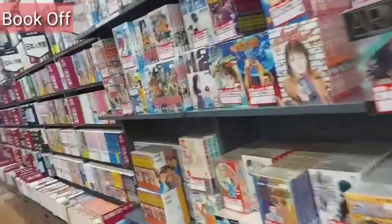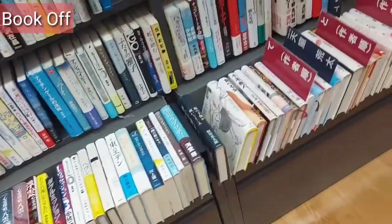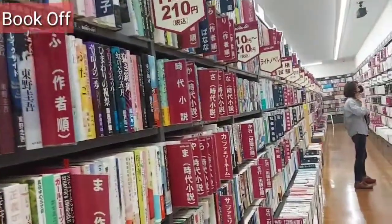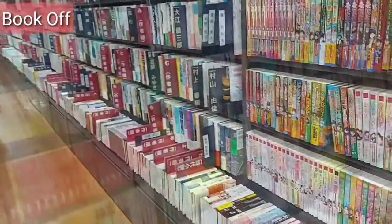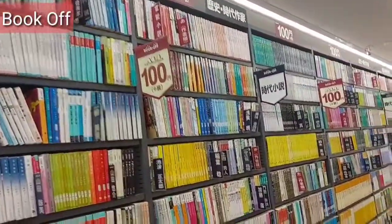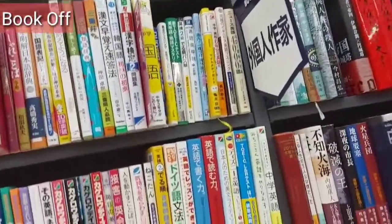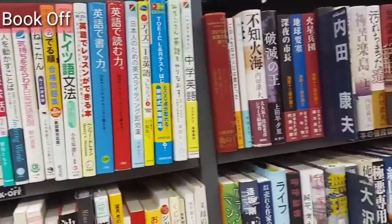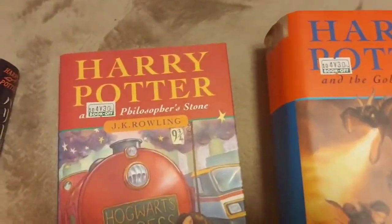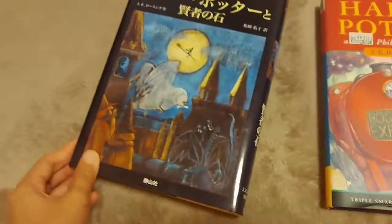You can find a wide selection of books here. Of course, manga. Lots of manga. The books in this area are sold for only 100 yen, and that's about 50 pesos. These are from international authors. This is where I bought my Harry Potter books. And yes, I even dared to get a Japanese version of Harry Potter and the Sorcerer's Stone.